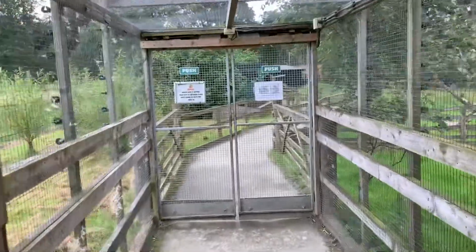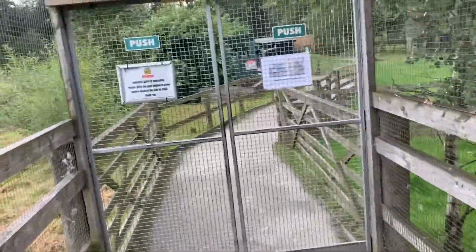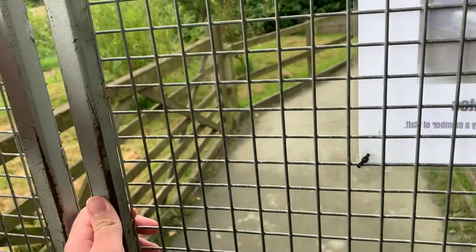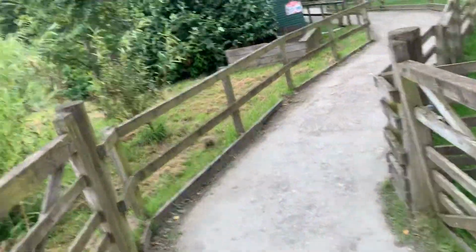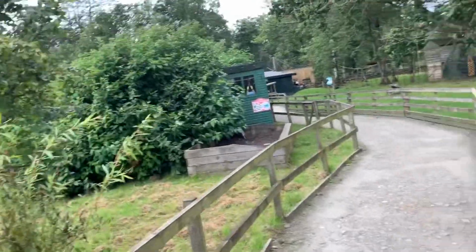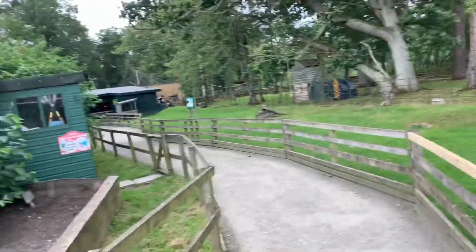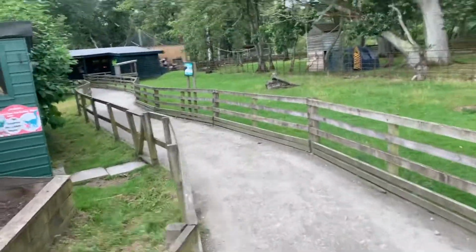Going through into the next bit now. Goes quite a way back down here. Why won't they push? Oh, that's why, because you can't open two of them at once. Silly me, didn't read the sign. Right, yeah, so we're in here now. What have we got in here?